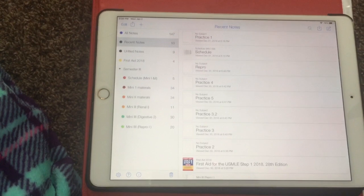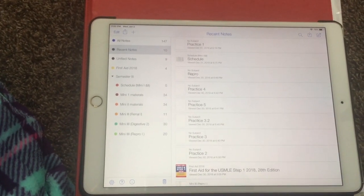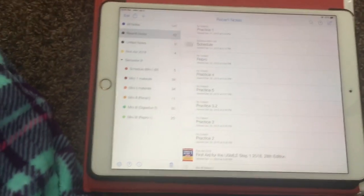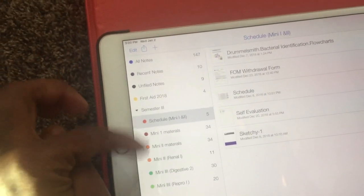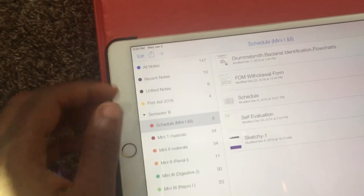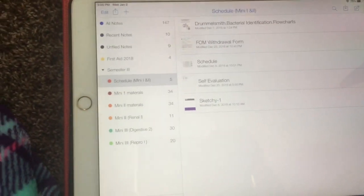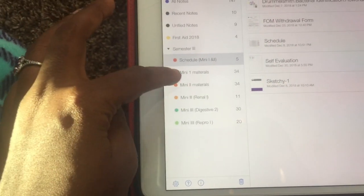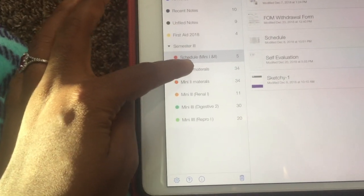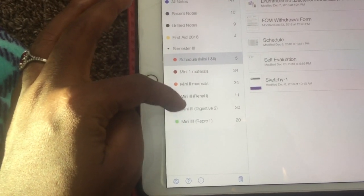It has the same concept as OneNote, but the search is popping. I'm telling you, you can search anything. So you have your tabs over here, same way, same recent, all of your notes. You still upload all of your lectures to Notability. Mine is divided a little bit differently: I put all my mini 1, my mini 2, mini 3, mini 4. We had 2 mini 4s.